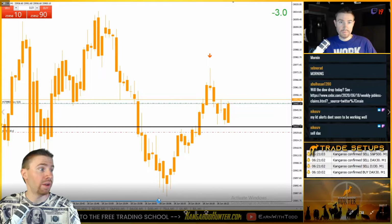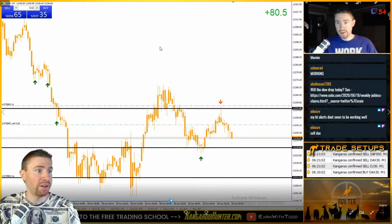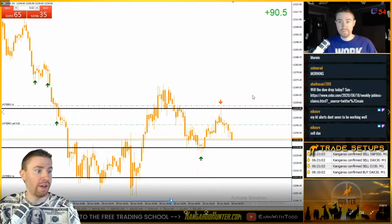And I was also in a couple other trades. I was in a buy on US30 and I was in a sell on S&P 500. Both of those trades hit a small stop loss, but let's see how DAX 30 did. And here we can see that the trade is developing nicely.